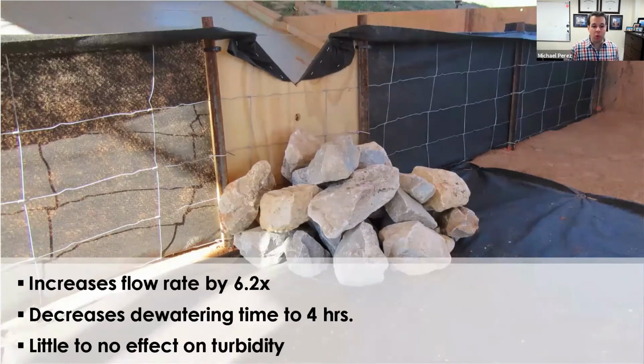And then downstream, it's important to have some sort of scour protection so that you don't create issues from that water overtopping. So using a geotextile underlay, using some riprap will help dissipate that flow as it's overtopping the silt fence. Using a system like this helps decrease your dewatering time. So if this silt fence was completely full, it would dewater in about 4 hours.